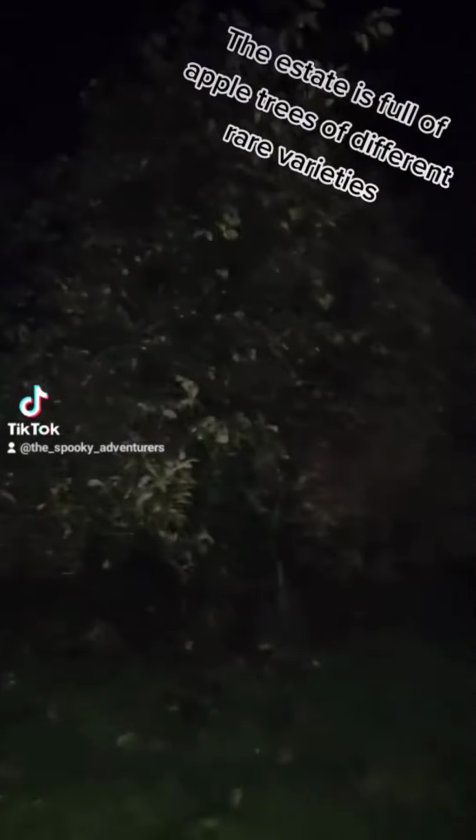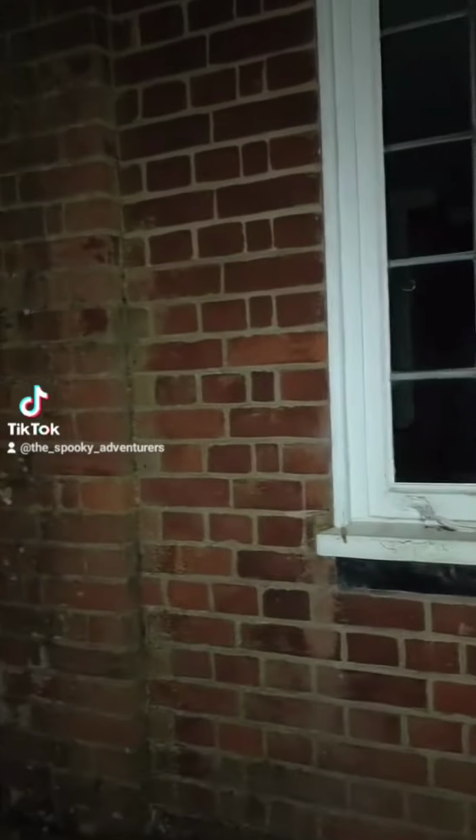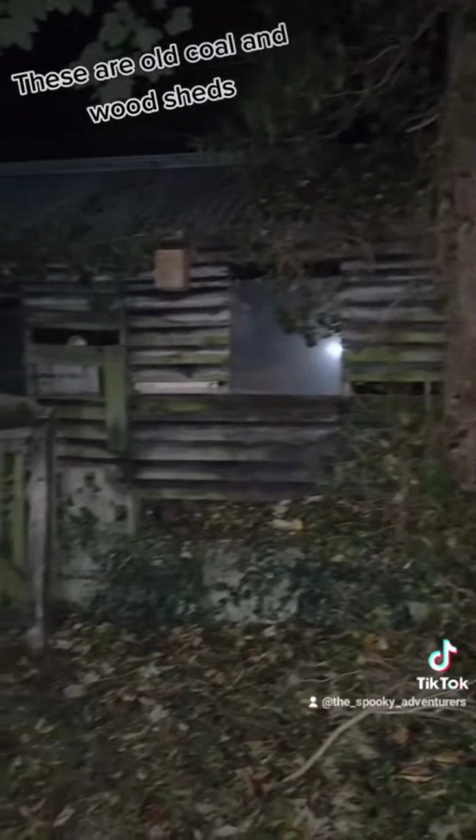The estate is full of apple trees of different rare varieties. The architecture is Greek-inspired. We are hoping to return for a paranormal investigation inside the gatehouse. These are old coal and wood sheds.